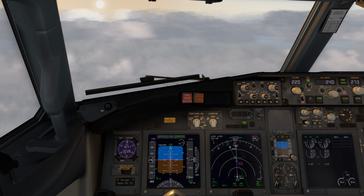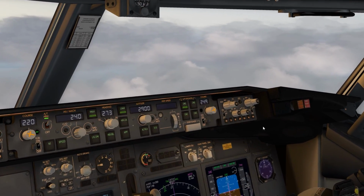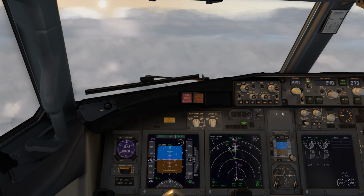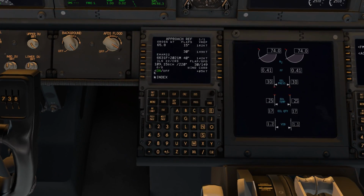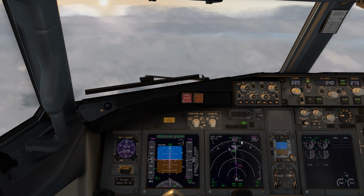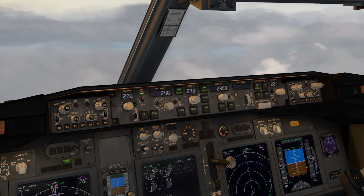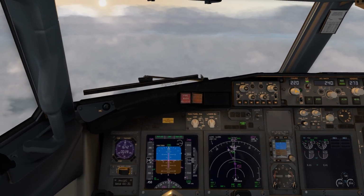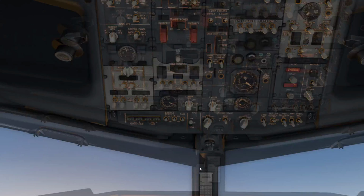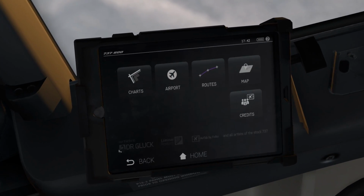We'll arm the QNHs at 1006, which is set. Auto brake set at max. Got for the ILS, we've got the 10915, which will now switch over for the ILS as well, which is set, and we're coming in for the 220 degree course for the ILS, which is checked. Engine start switches are continuous, seatbelts are on, and we'll tell the cabin now to prepare for landing.